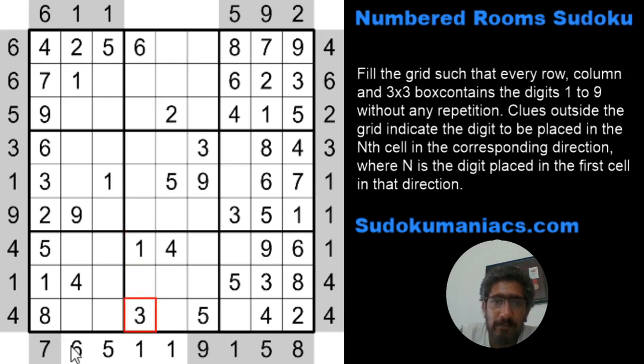The reason I am marking this out is once we have taken care of all the outside constraints, then we can simply treat this puzzle as a normal classic Sudoku. Alright? So in the first row I require a 3 and a 1. With this 3, this is a 3, this is a 1. So this becomes a 1. For this one, that is the 6th position, right? So I place the 6 here, and that's done.